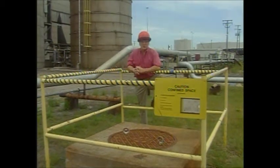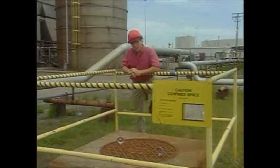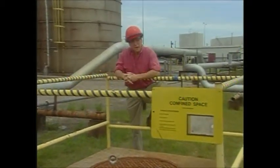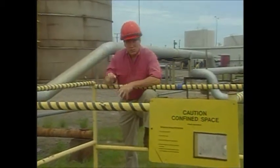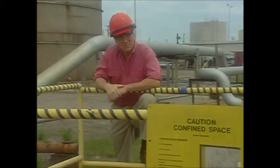Entering a confined workspace is a lot like working on a submarine. You work in an enclosed environment where a fire could be deadly. An open valve could drown or trap you. Everyone's safety depends on a team approach in which each member knows and follows safe work procedures.